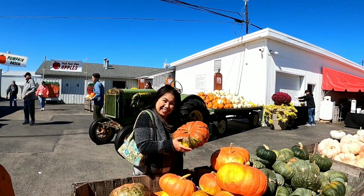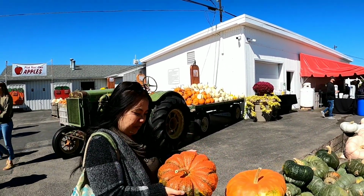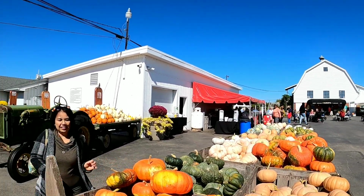Look at this. This is the color of fall. They have orange, green, yellow, burgundy.